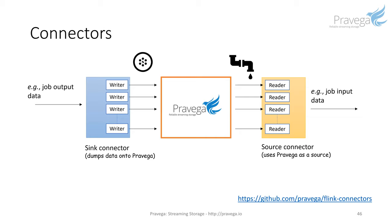So to connect Pravega to applications, we typically use connectors. If you're talking about an application you're building from scratch, then of course you can just use the clients directly. But if you have generic frameworks that you want to connect to Pravega, you want to build sink and source connectors. The sink connector will allow you to output data to a Pravega stream. The source connector will allow you to read data from a Pravega stream.